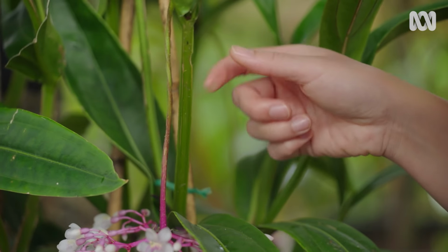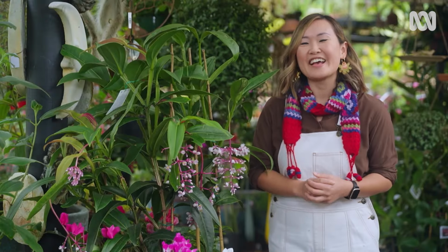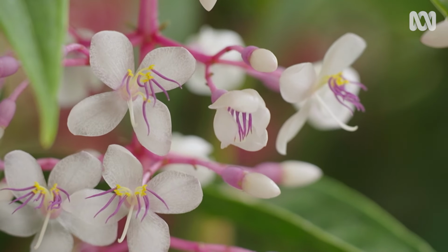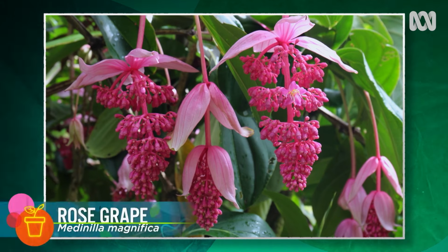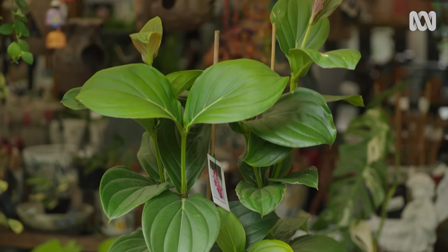It's a taller variety called giant chandelier. I don't see this very often, and I like it as a feature. I reckon as the stems age, they harden to help keep the plant upright. This is Medinilla magnifica, renowned for its pink pendulous flowers. They're slow growing and can get up to 2 meters tall.